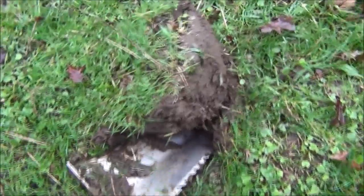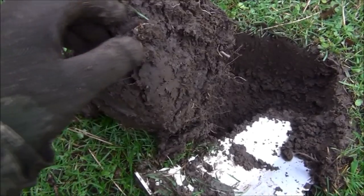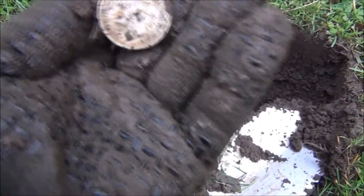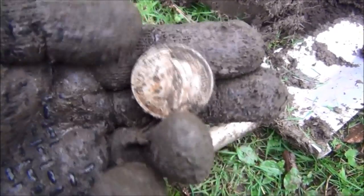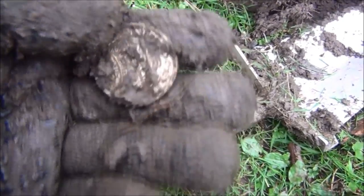This one's reading 87, 88 as well, so I think it may well be another penny. Oh, but it isn't. It's not a penny at all. Get in there. Get in. That's how close I am to my van. I'm literally just about to step over the fence and go home. And I've pulled up a half crown from George the Sixth.